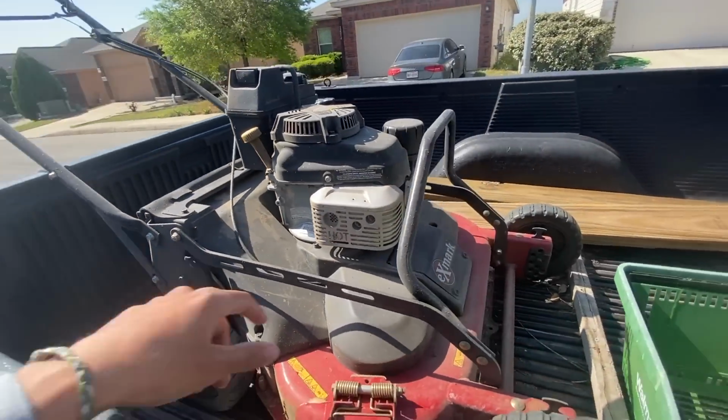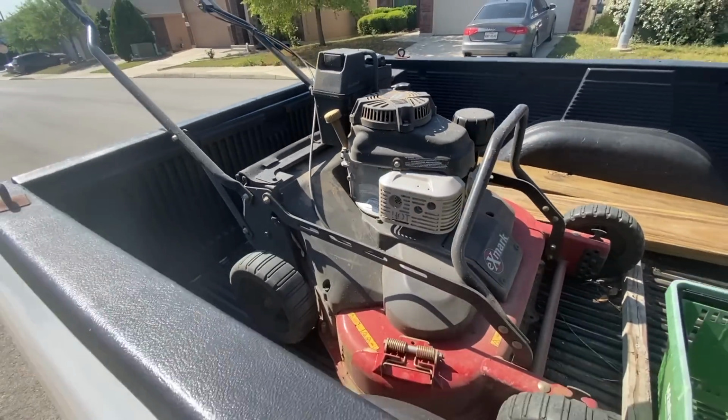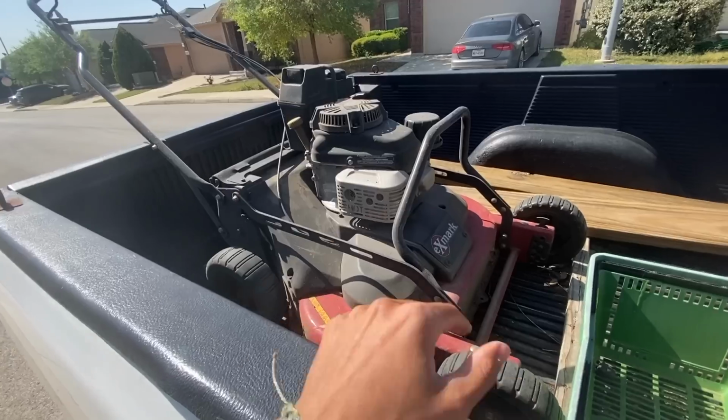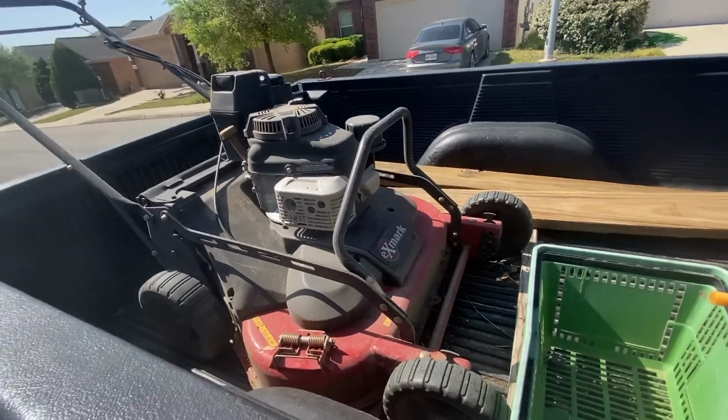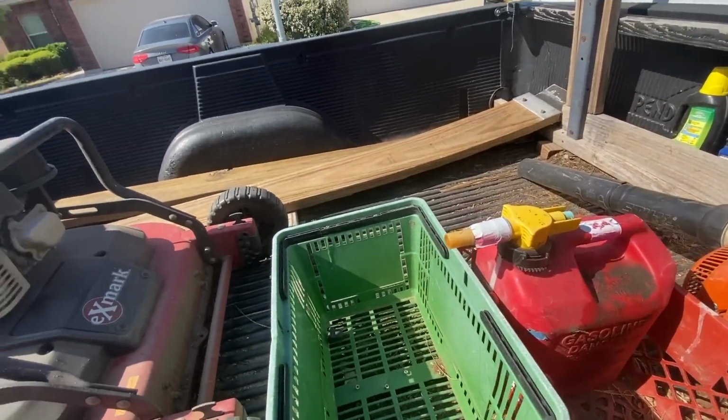X Mark 30 commercial S series, the one for $2,000 with the Kawasaki. I've had the other one, the one for $2,300 with the Kohler. I like this one better. It's smaller and lighter. I just prefer it. This is for trash. Uno gas can. I keep my mower gas at the house.